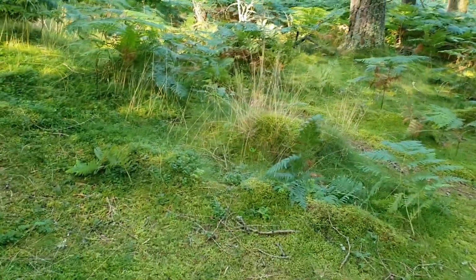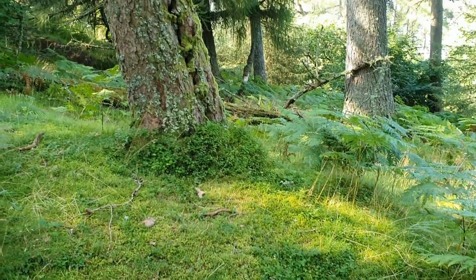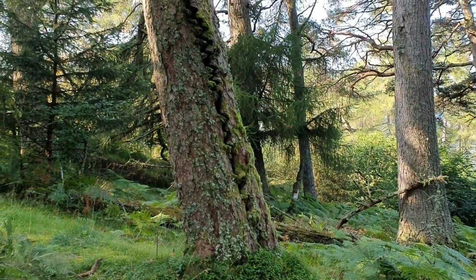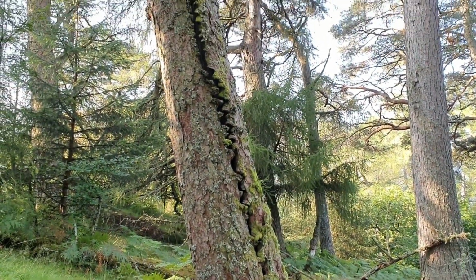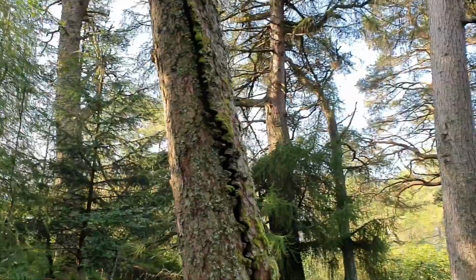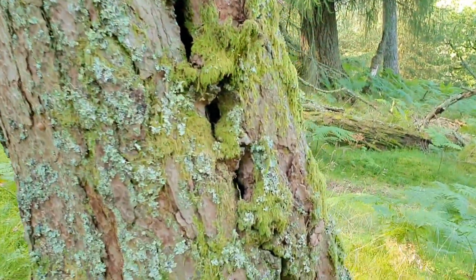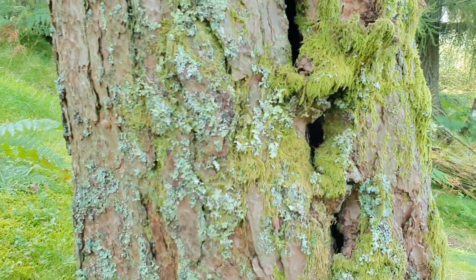You see this tree I've just discovered. Looks like it's been hit by lightning, look. Look at the zigzag all the way up. You can actually see all the way through it.